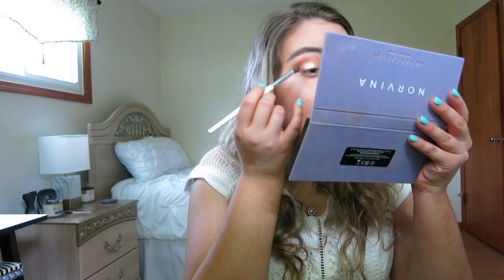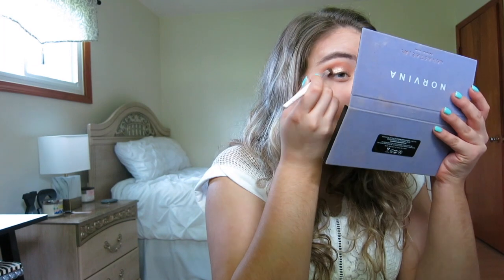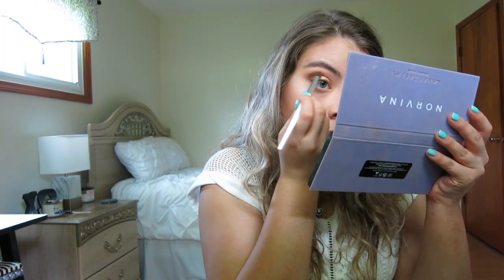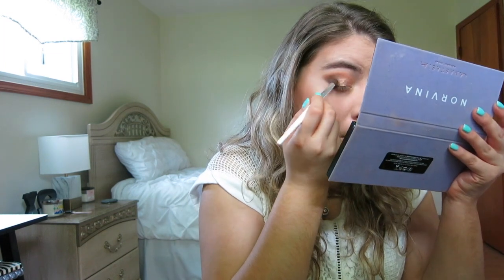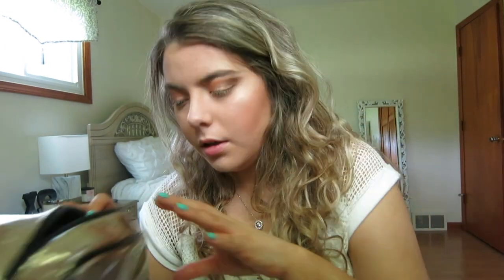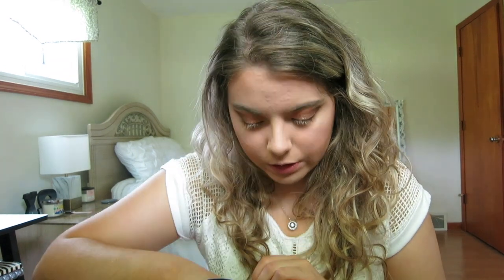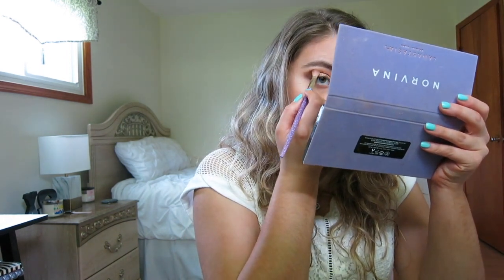Alright, now I'm going to take Parallel, which was the other shade that we pulled, and I'm going to put this in the outer corner. It's been so long since I packed a shadow in the outer corner. Alright, I'm going to take that crease brush that I started with in Eccentric and kind of blend out those harsh lines that we got going on.